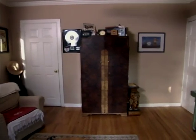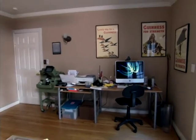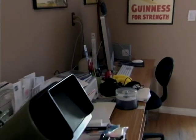I would love to see this room become a guest room. I'd like to have still my office. I think our style's kind of classic. The house is an English Tudor, so it would be nice to keep the room kind of in that line.